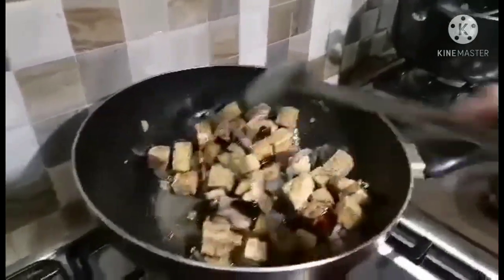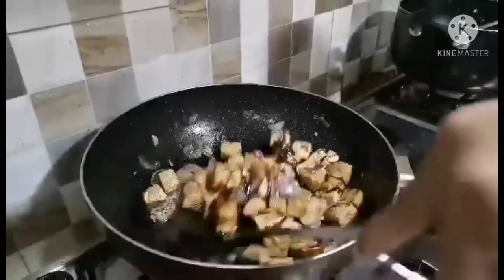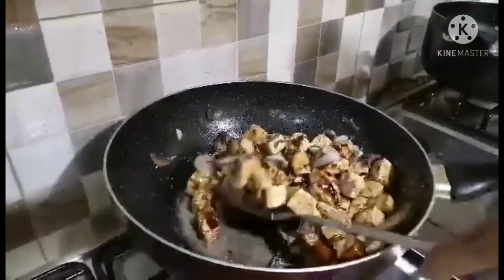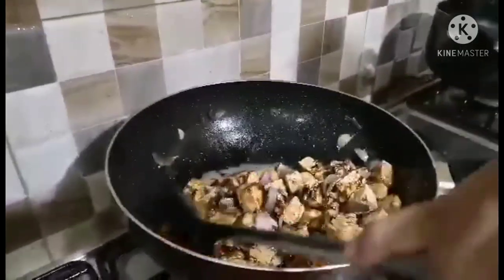Now we add oyster sauce for additional flavor. And it's very healthy food because instead of pork or chicken, she used the tofu.